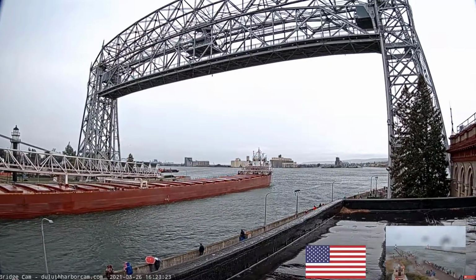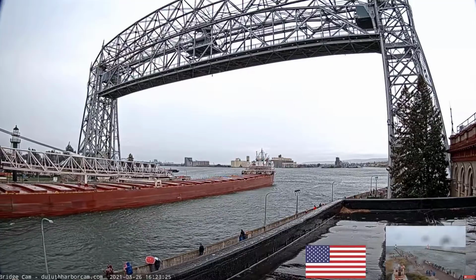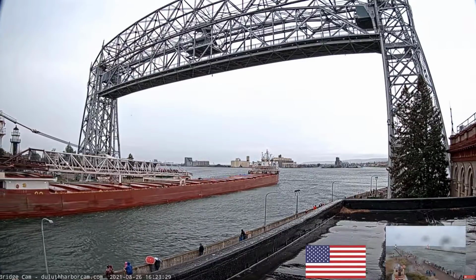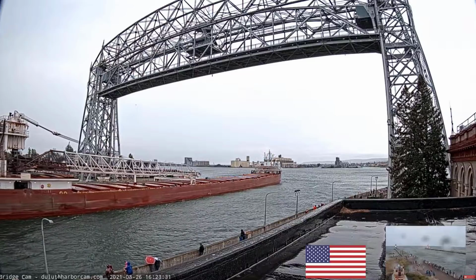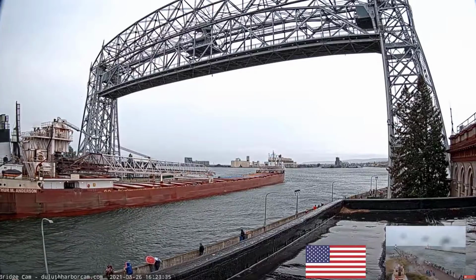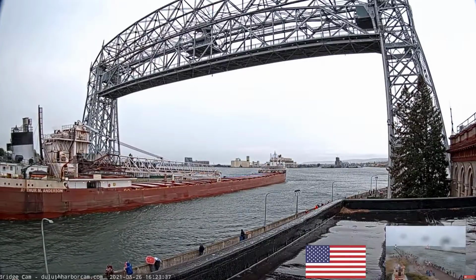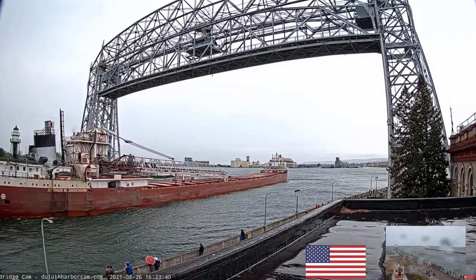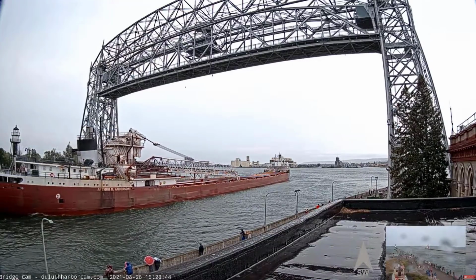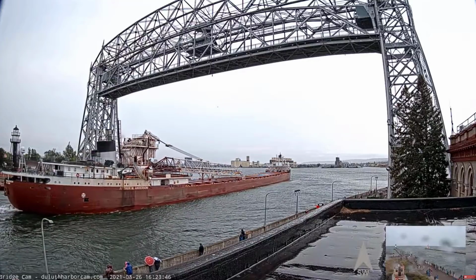She was one of 3 AAA-class ships built for the Pittsburgh Steamship Division of U.S. Steel. She was lengthened by 120 feet at Fraser Shipyards in 1975 here in our harbor and was converted to a self-unloader during the winter of 1981-82, also at Fraser Shipyards. Although she went into temporary layup in 2017, she returned to service in July of 2019.